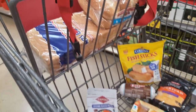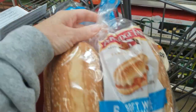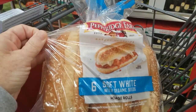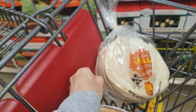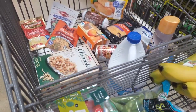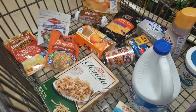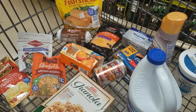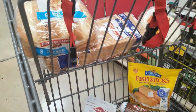I'm actually going to be making those taquitos after this grocery trip. So if you didn't see that video, I'll link it at the end. And here's the tortillas for those taquitos. And then I had some hoagie buns there for some cheese steaks I'm going to make. And then here's just another overview of everything I got. I'll be serving those borracho beans with the taquitos. They're really good. If you have them in your area and you haven't tried them, they're delicious.